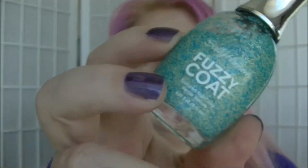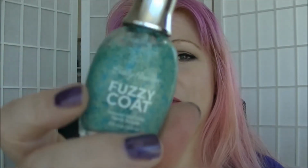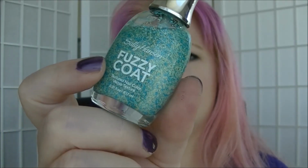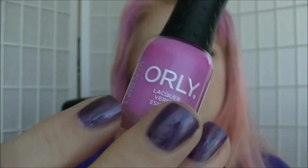The next one is Sally Hansen's Fuzz C, as in, see it there? Fuzz C, the C being the place. This is not one of my favourite nail polishes. I probably will find a green or a yellow or something to put this over, because they're super sheer on their own, and yeah, they're not my favourite, but part of this project is to wear them all. The next one is another one from my Mini Madness. This is Orly's Pink Waterfall. This is just a super bright pink nail polish. Just gorgeous. It's a cream, no shimmer, no nothing, just bright pink.